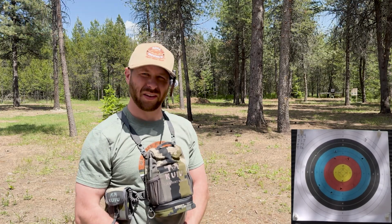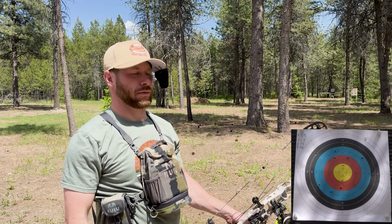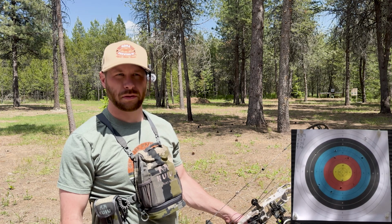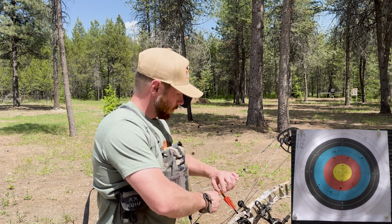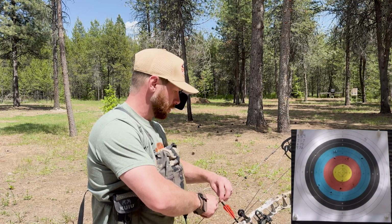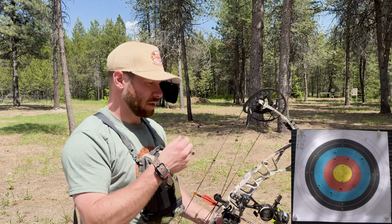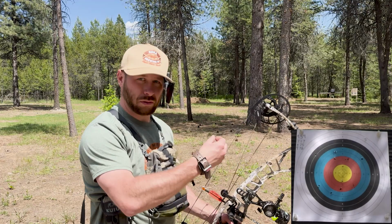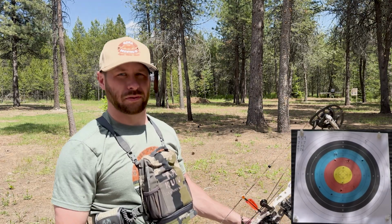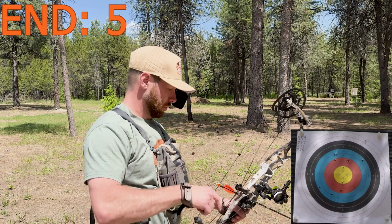Not holding the steadiest today, but I think a lot of it is trying to just focus on my form. I changed up a lot with my form over the last month and a half. This D loop is really driving me nuts right now. Every single shot it is rotated back, because what I need to do is get a little piece of paracord or whatever in this string so I can move it up and down. But I forgot to do that last time I was in the shop. I need to get a bow press. That's what I need to get, so I can mess with all these things myself.